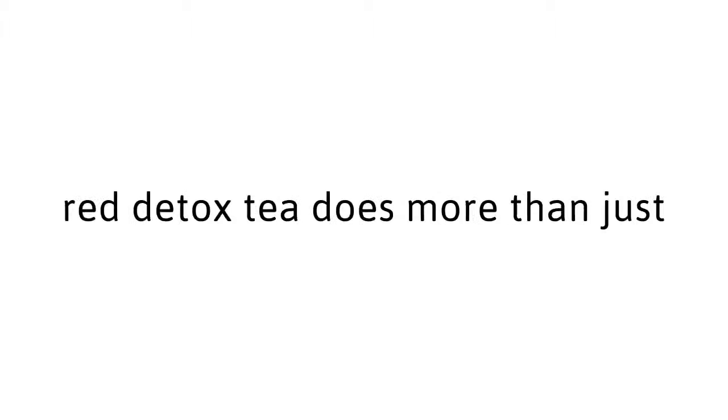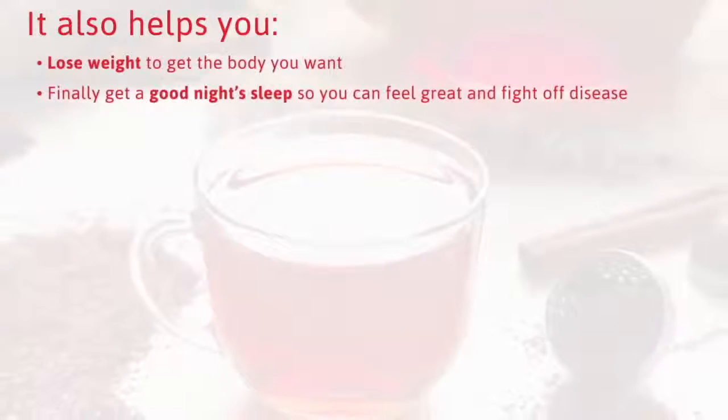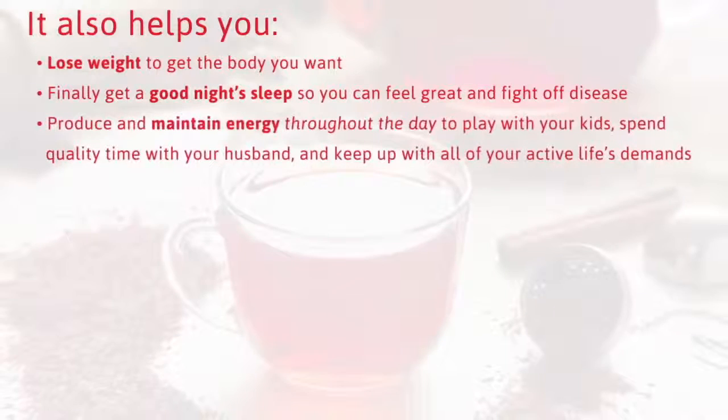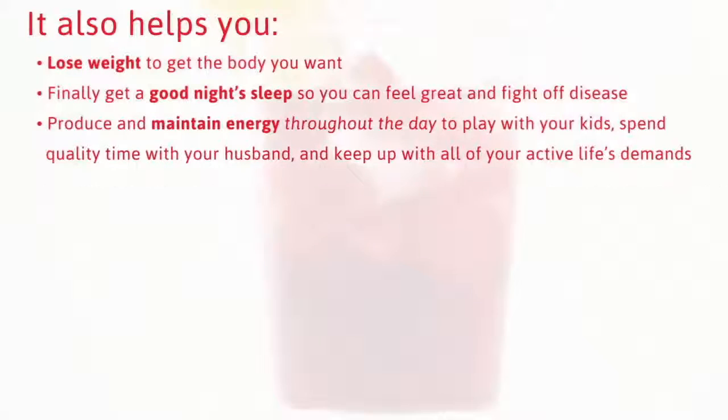So drinking this delicious red detox tea does more than just halt hunger. It also helps you lose weight to get the body you want, finally get a good night's sleep so you can feel great and fight off disease, produce and maintain energy throughout the day to play with your kids, spend quality time with your husband, and keep up with all of your active life's demands.